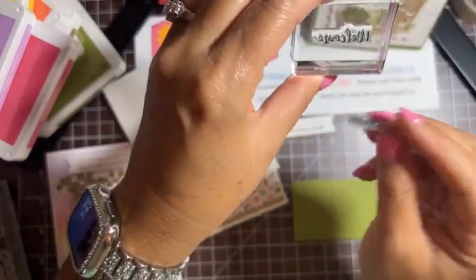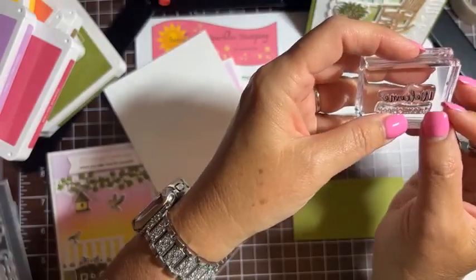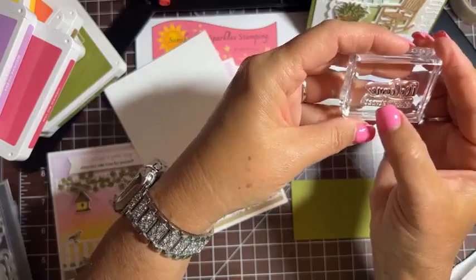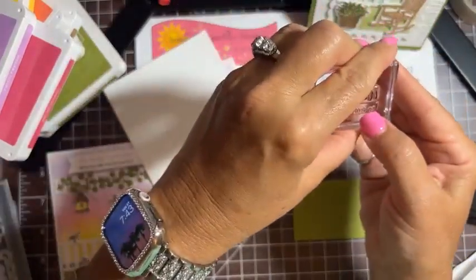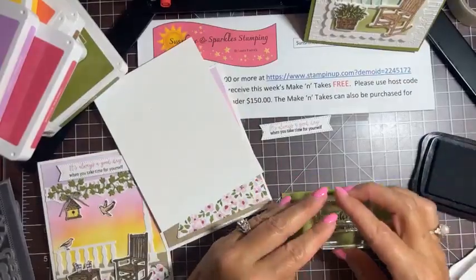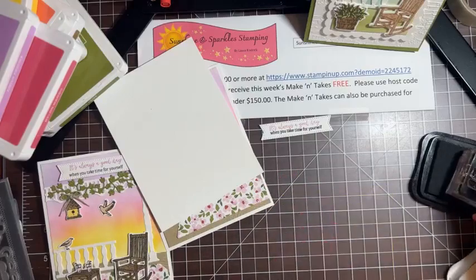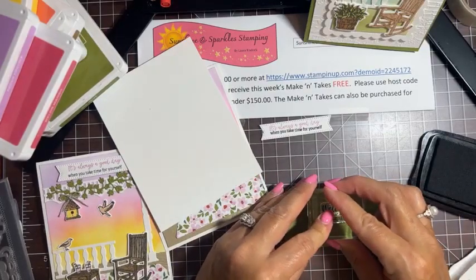So this one, I've got the welcome and then to our street. I'm gonna line these up together and I'm doing them both in black so I can stamp them at the same time. See if that looks pretty straight. I think so. Let me move this part up just a little bit. Whoa, that looks terrible. Let's try that again. I think I pressed too hard.